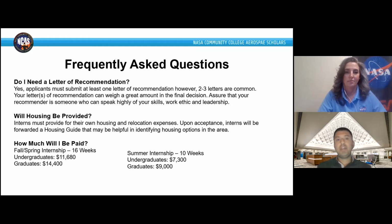How much will you be paid if you accept a NASA internship? For fall and spring internships, which are 16 weeks, undergrads get paid a little bit more than $11,000, and graduate students get paid a little bit more than $14,000. During the summer, which could be either 10 or 12 weeks, undergrads get paid a little bit more than $7,000 for that session, and graduate students get paid $9,000.